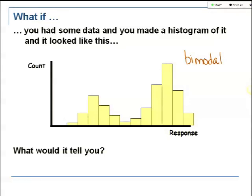Well, what would it tell you? I certainly see two groups, kind of two subgroups. I see a group of observations, people that had low scores or low values on the response, and another group that had high scores here. So I see a bimodal distribution. I see that there seems to be two subgroups in my data set. And that's one thing I would comment on and want to try to figure out why that occurred. So there appears to be two subgroups.